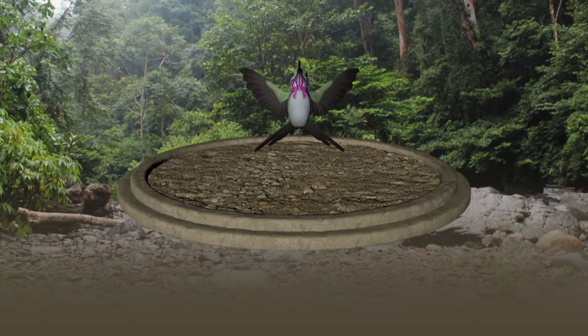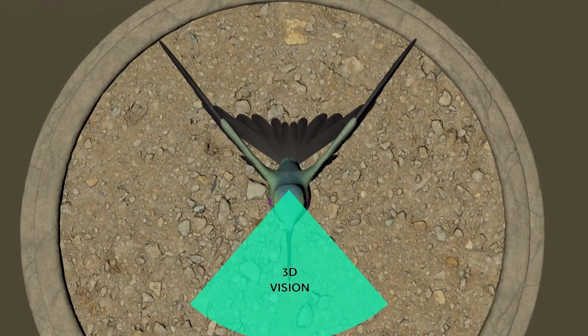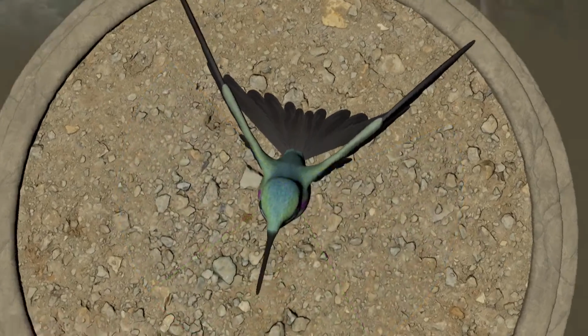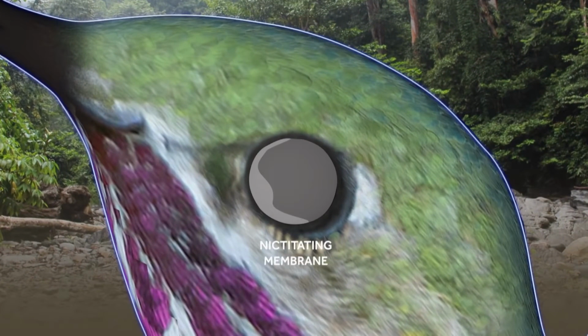The hummingbird's eyes are calibrated for flight. They're positioned to maximize binocular 3D vision straight ahead and monocular vision on the sides and up and down. Depending on what they see and where they see it, they can make instant in-flight course corrections to avoid danger or find that sweet flower. Besides regular eyelids, they have a clear nictitating membrane that covers their eyes like flight goggles as the bird speeds through the air.